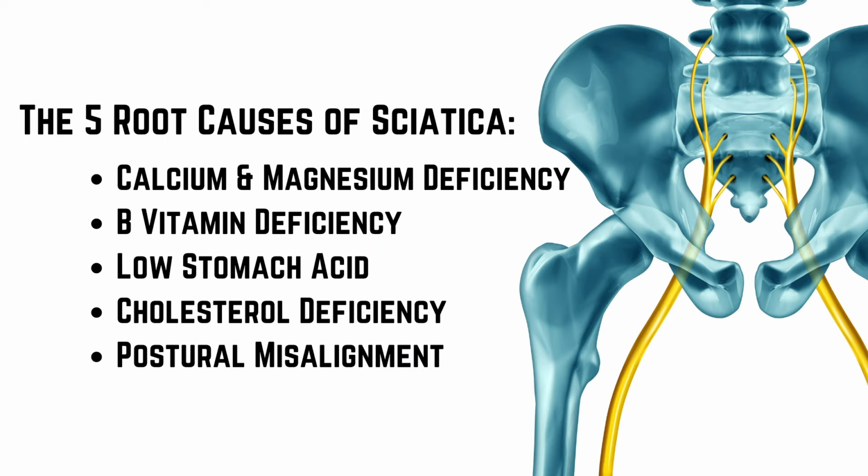Okay, so I just gave you the five root causes to sciatic pain. Let me know if you're experiencing any of these down in the comments.